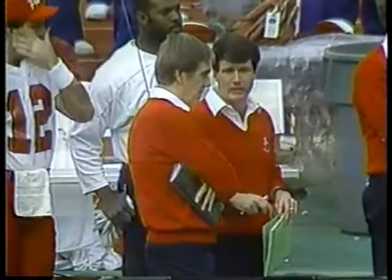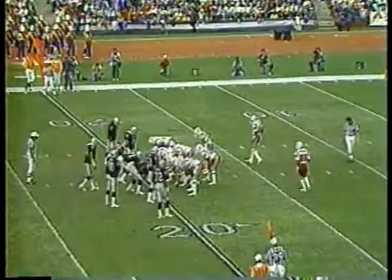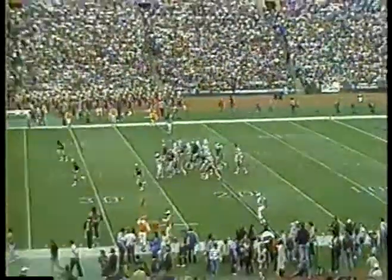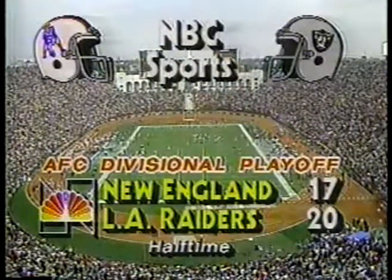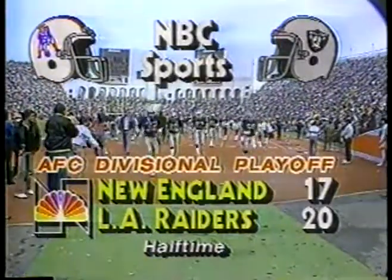Oh, it's had some interesting flows the first 30 minutes. The Patriots on the board first after an early turnover. Then the Raiders scoring 17 unanswered, only to find New England coming back to tie it. And then a field goal in the final seconds, giving the Raiders the advantage at the intermission. Los Angeles Raiders 20, the New England Patriots 17.